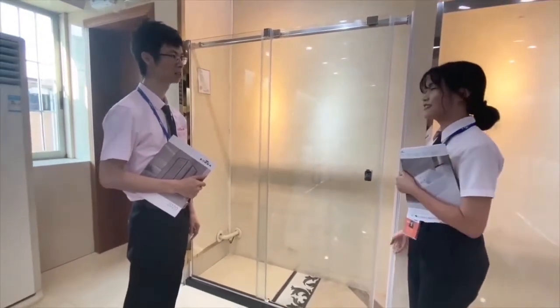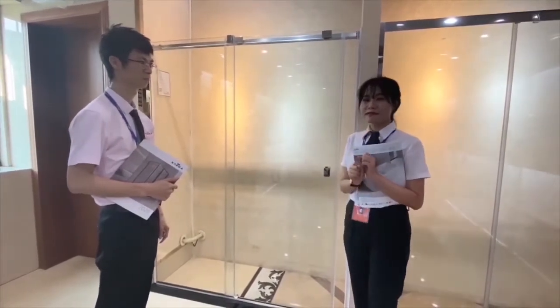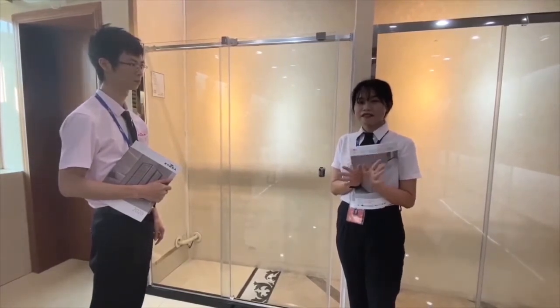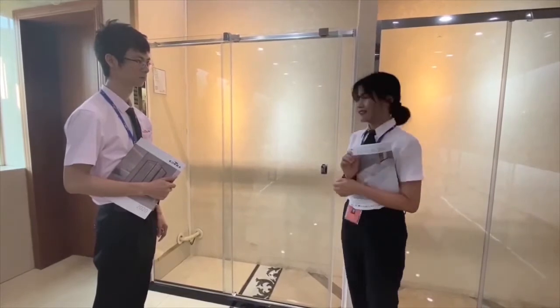Actually, we have many handle options for you to choose. As I know, on day 4, we will present many different handles, and pins and handles and glass doors. Looking forward to your visit.